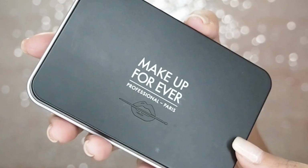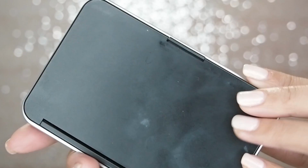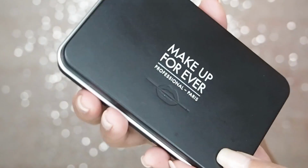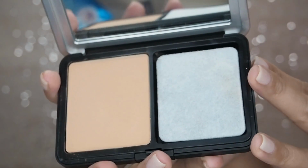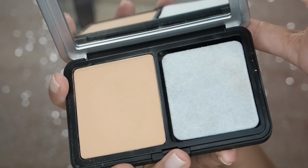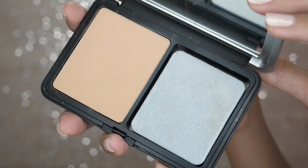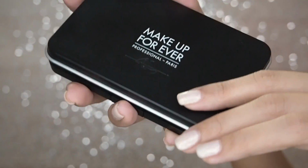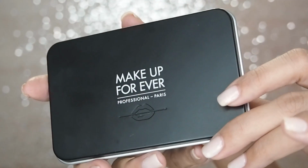Based on the DMs that came in, the most requested foundation review was for Makeup Forever's Matte Velvet Skin Compact. Now what this is, it's a mattifying powder foundation with high coverage, and it's supposed to hide blemishes, be water resistant, and act like a second skin, blurring your imperfections for a complexion which is free from blemishes and visible pores. It's also available in 30 shades.